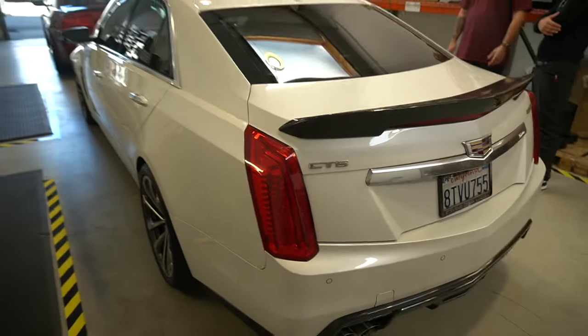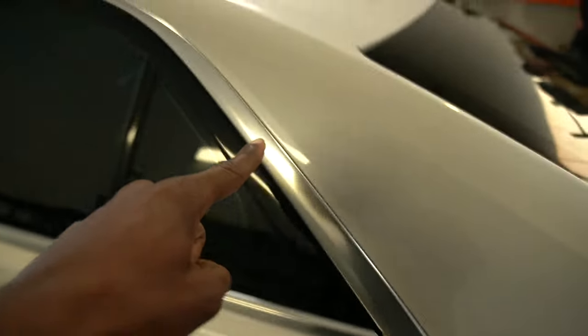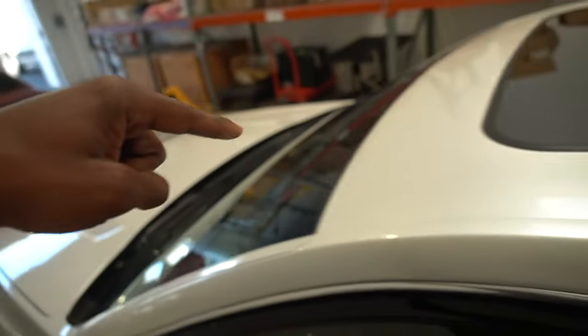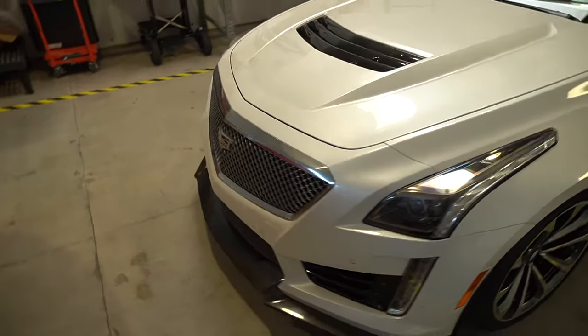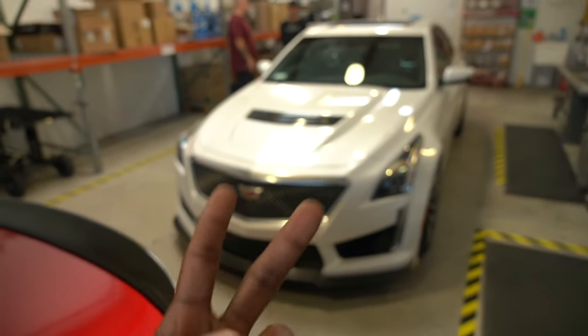Looks good. They're just talking about doing vinyl on the window trim. Black it out. They are going to wrap the roof. And I think that's it. But looks good, man. Always did love these cars. Luxury and performance, you can't go wrong with it.